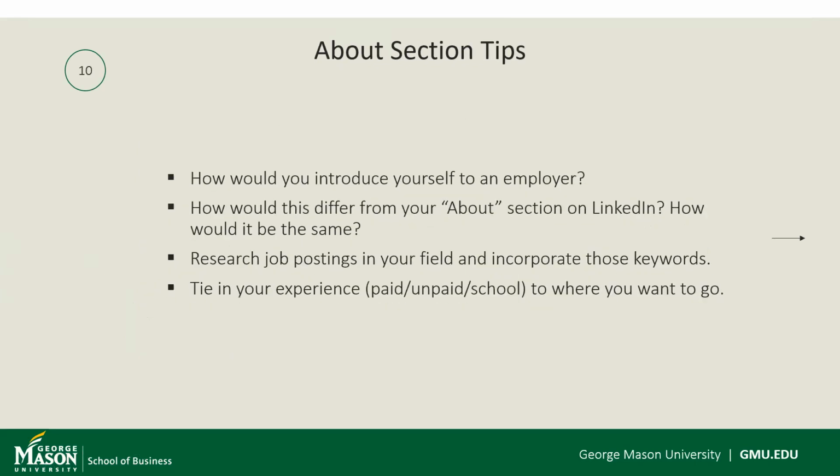So again, we talked about how you would introduce yourself to that employer, and how is your introduction to an employer different from your About section on LinkedIn? How would it be the same? We want to research job postings and incorporate those keywords. Again, this all comes back to the algorithm that recruiters are using. So you want to throw those keywords for jobs that you're interested in into your headline. You want to do it in your About section. You want to do it in your experience section. You want to do it in the skills section. That will help you and increase your chances of popping up in those recruiting searches. Okay. Other things we can do here.